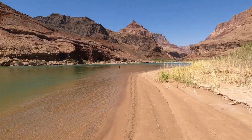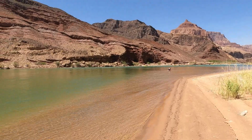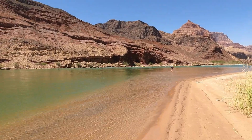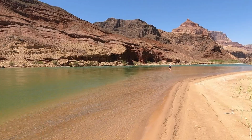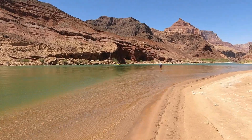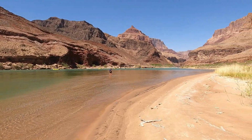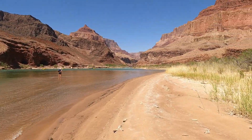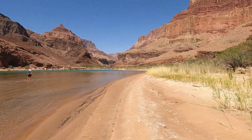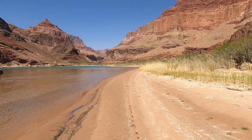And we've got some rafts going by about this time. So, yeah, getting some views. There's one group there, and there's another group that looks like they're just resting up above the rapids. I really enjoy this place.